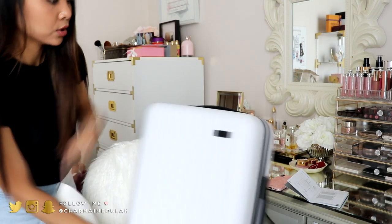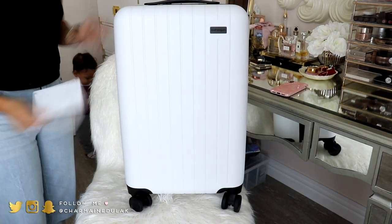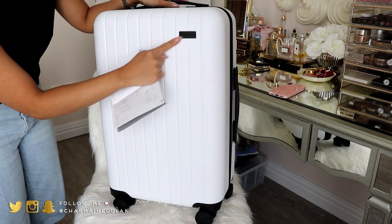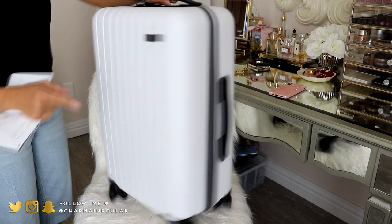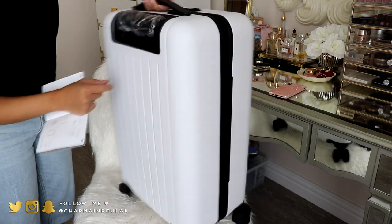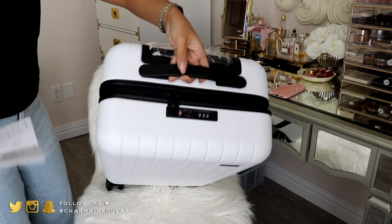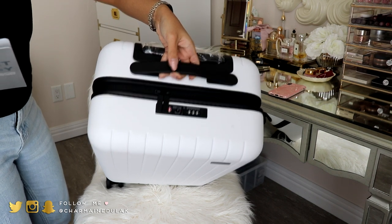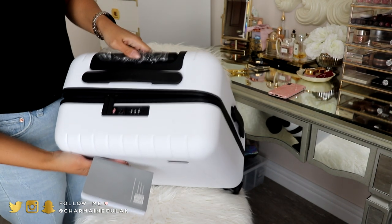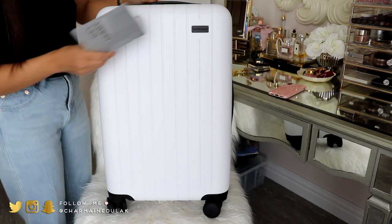Wow, this is so cute. This is the cutest suitcase ever. I love it, and it says GoPenguin right there, and I like how it's just small, it's not too obnoxious or anything. I love the handles on top. They're really nice and sturdy. And it does have a lock right there, which is the TSA lock. Feels really nice. You just push the button and it goes up and down, of course.